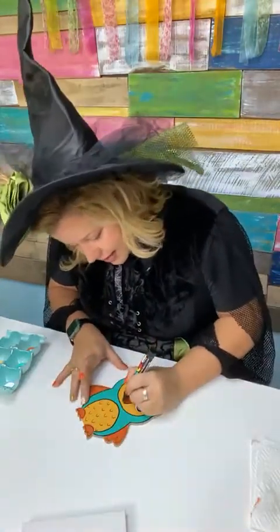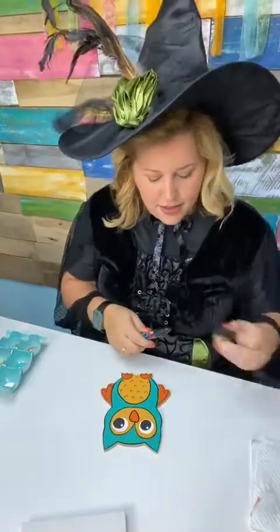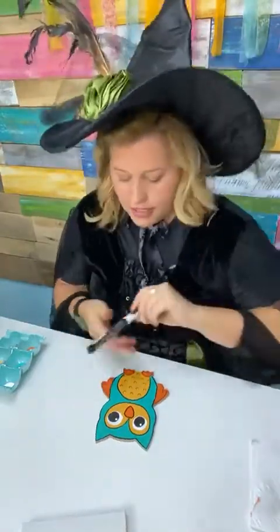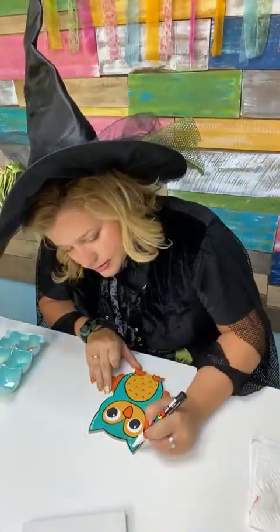All right, I'm just outlining the details of our design here. I put a little line around the face and the nose and all that, and then we'll add some little details with white too. So I'm going to get the smallest white paint pen now and just add some cute little accents.